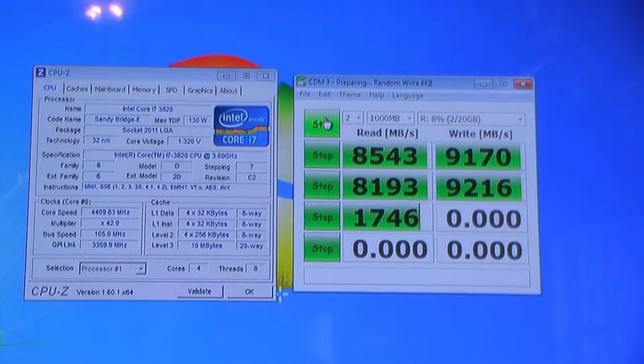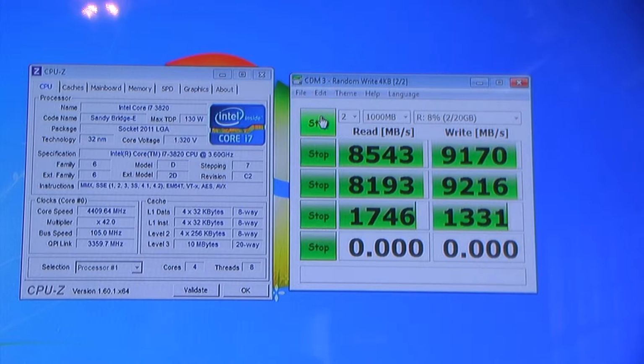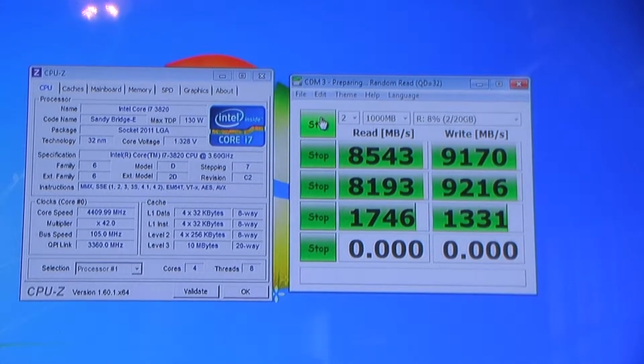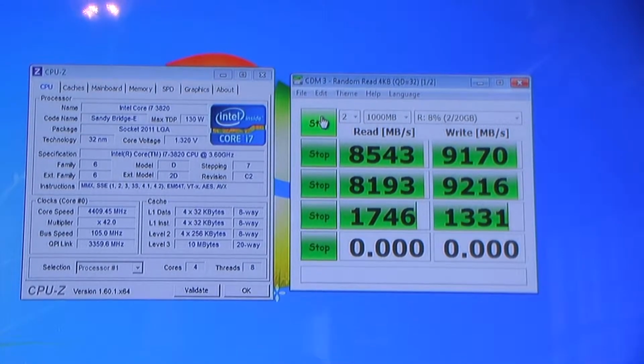Now we're at the 4K, 1700 megabytes a second 4K. So just imagine how fast your programs can load. Your programs, your game levels will load at that speed. And yes, it is RAM, but yes, it is permanent. What you install will stay there, reboot after reboot after reboot.